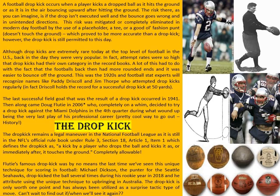There's plenty of YouTube coverage of this. And it was executed perfectly by Flutie. Apparently, when you're doing a drop kick, part of the key is to just get it as it just bounces off the ground. If it bounces too high, then, of course, your result is not going to be an accurate kick, or it's going to bounce in a couple of different directions. And Flutie pulled it off with great precision. Really did. It's pretty cool to watch.